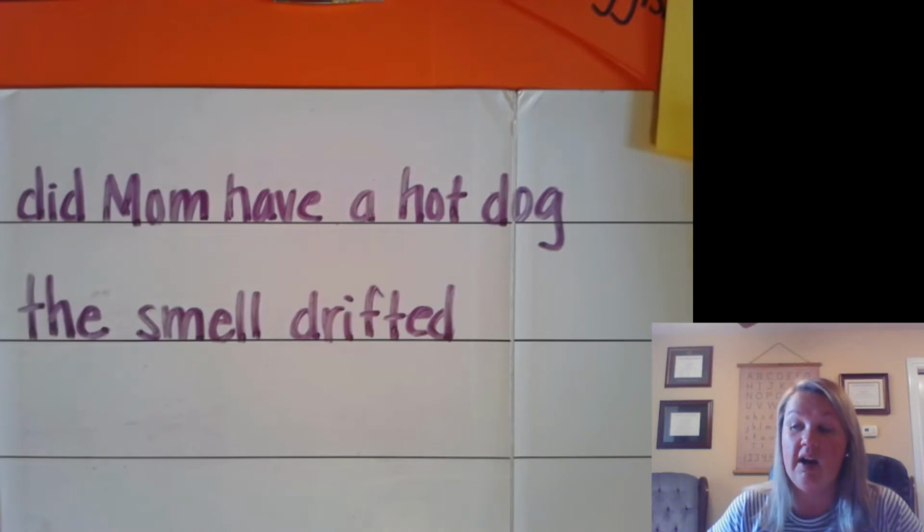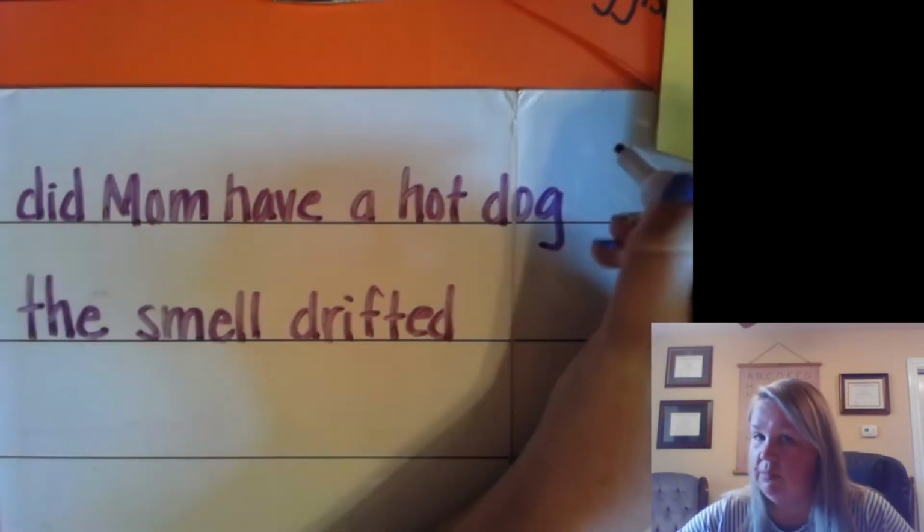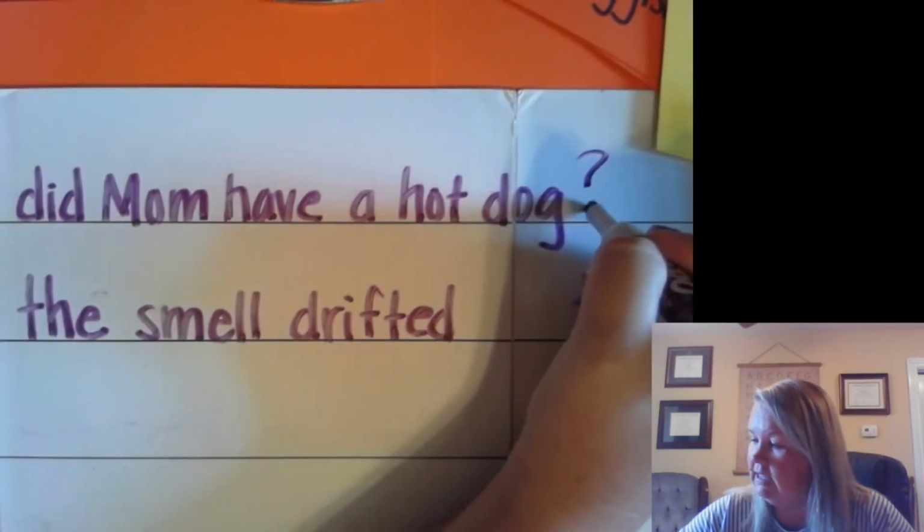And in our story, the hot dog that you did in the last lesson, we learned that it's very important when we're reading to make sure we pay attention to punctuation. And we were really paying attention to one particular punctuation mark when we were reading. Does anyone remember what that was? Yes, it was an exclamation point. When we see an exclamation point, we know that that means to read excited, right? So it's something exciting that we need to read in that way. So this is a question. It's asking us something. So I'm going to put a question mark at the end of this sentence.